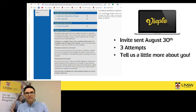So you do get 3 attempts when you log onto the platform, and you need to use your last attempt. So if you do your first attempt and you're happy with it, you can use that one straight away. But if you do go on to do a second attempt, you won't then be able to go back and do your first attempt.